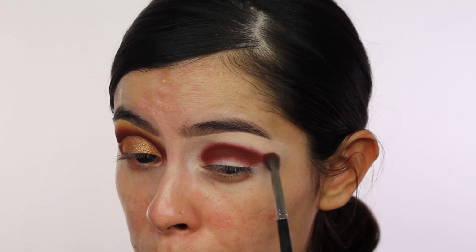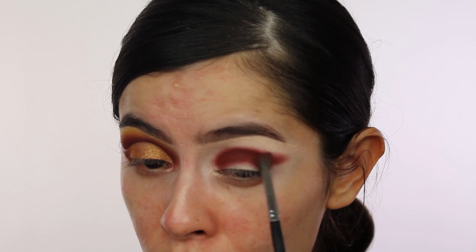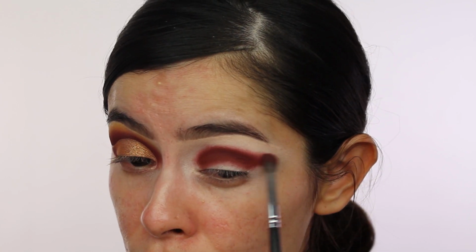I know that there's some people who don't do that, and that's fine. It's totally your preference, whatever you want. Now I'm going to take the shadow outwards.